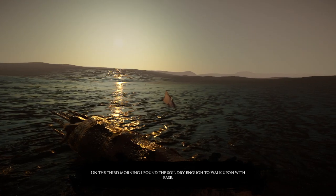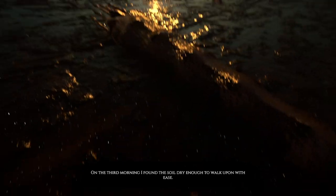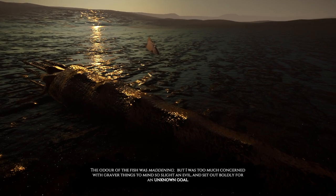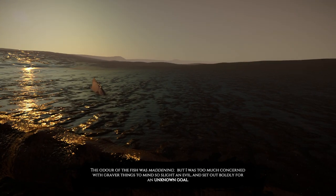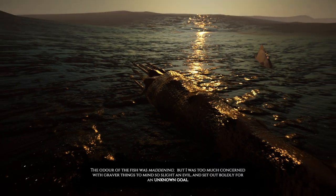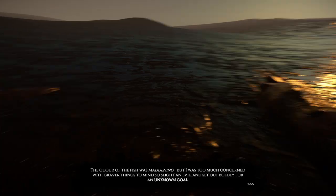The third morning, I found the soil dry enough to walk upon with ease. The odor of the fish was maddening, but I was too much concerned with graver things to mind so slight an evil, and set out boldly for an unknown goal.